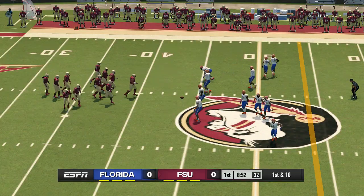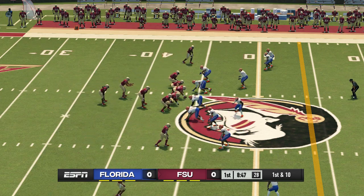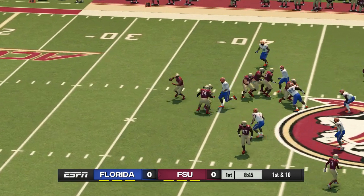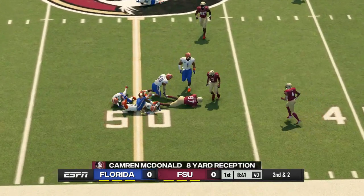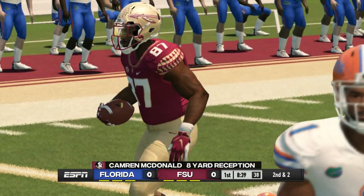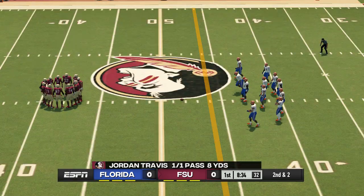It's first and 10. Ball on their own 44. Caught with room to work. They'll bring him down at the 48-yard line. That makes it second and 2.